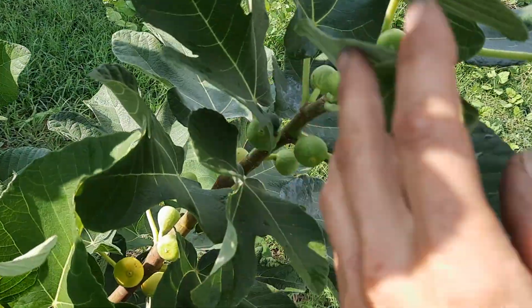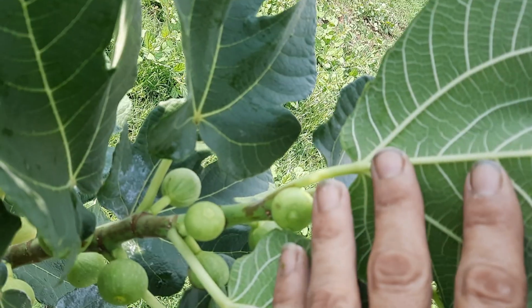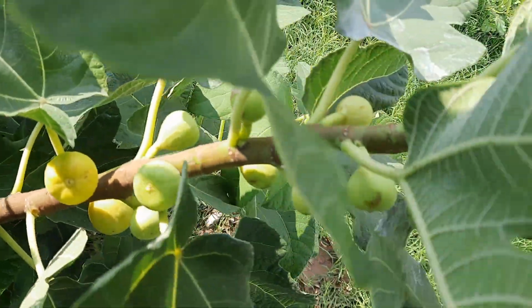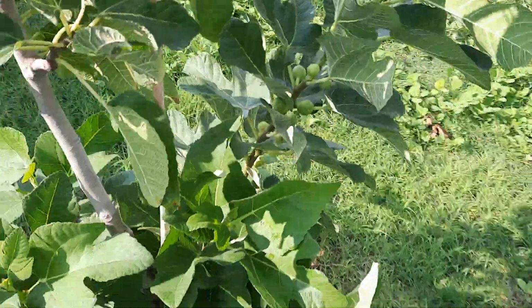Just the figs. Look at the fruit. You ain't never seen nothing like that. And I know because I haven't. Like, look at the amount of figs that are just on that one little branch. It's absolutely pouring with fruit.